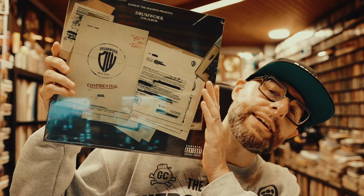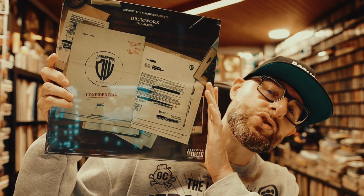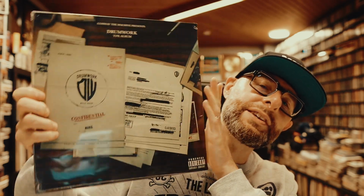Next up, Conway the Machine presents Drumwork, the album. Super cool album. This one is still sealed. I don't know if I will leave it this way or if I will open it. I listened to this already many times on the streaming services. I really liked it, so I was happy to find this one.